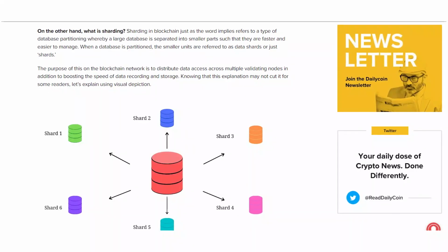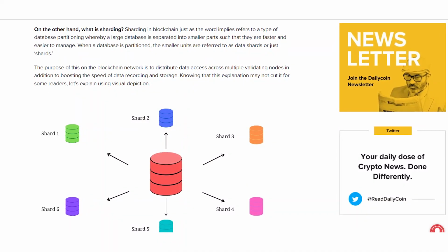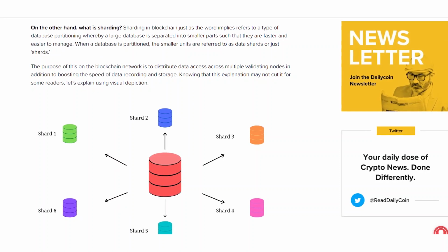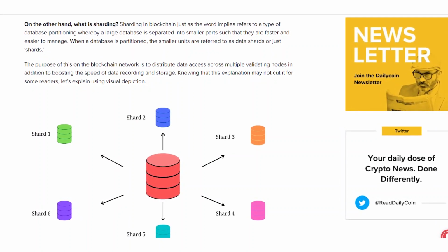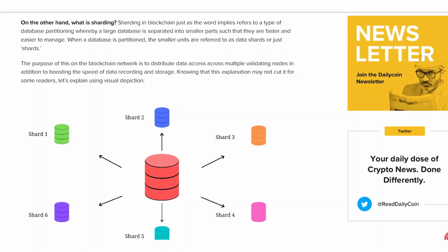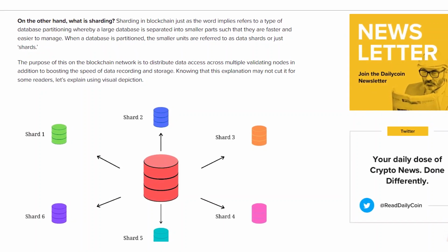Additionally, Optimism uses a technique called sharding to further improve scalability. Sharding divides the Optimism network into smaller, independent sub-networks called shards. Each shard processes a subset of transactions, which reduces the load on any one part of the network. But what are the key features of Optimism?